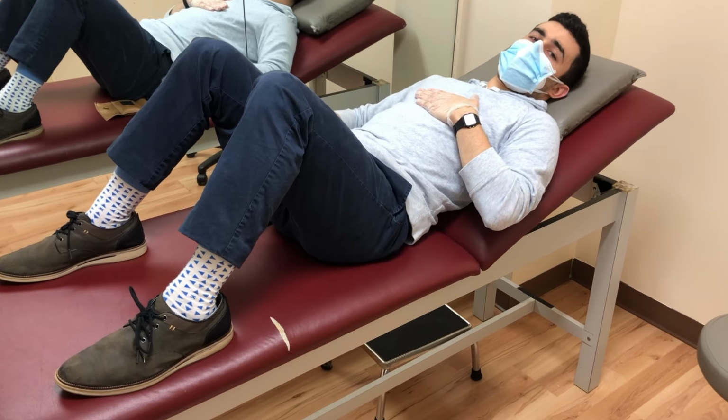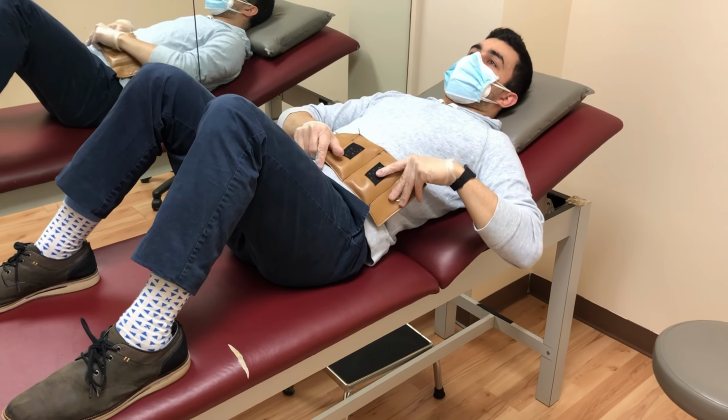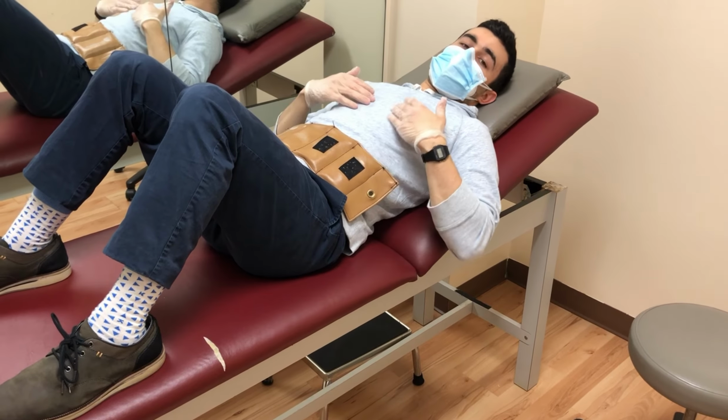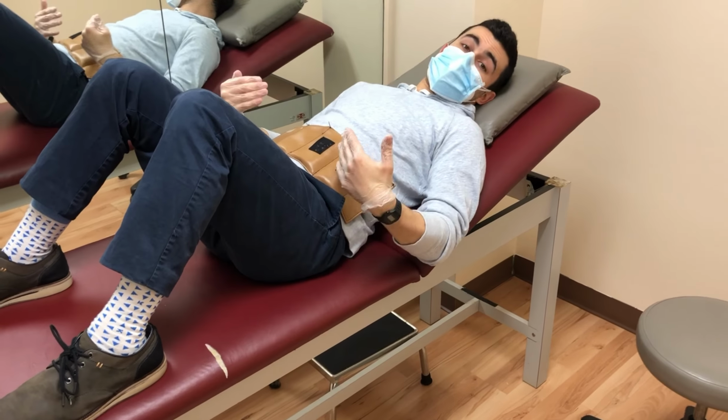Once you get used to this, you can actually challenge your diaphragm by adding a weight. So you can put it over your stomach. Once you know how to do the belly breathing, you don't necessarily need to give yourself the cues anymore. So you can just try to do the belly breathing with resistance.